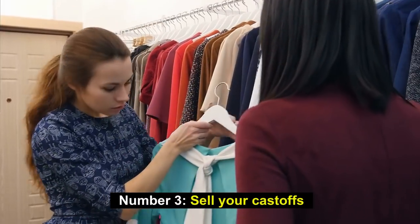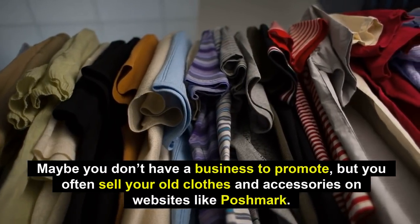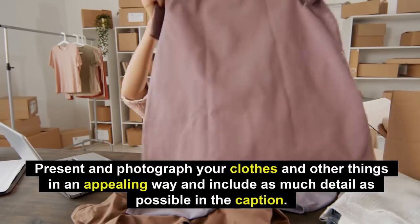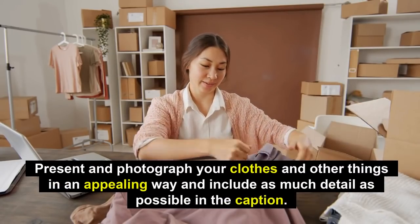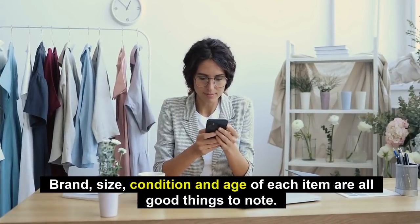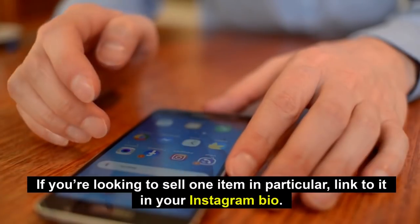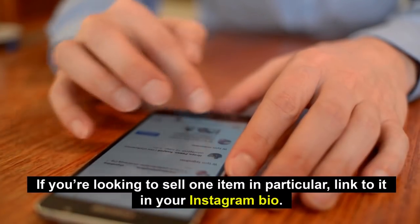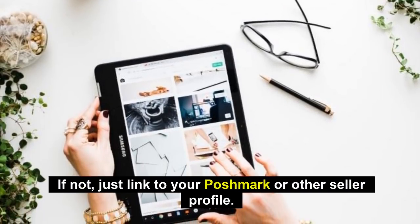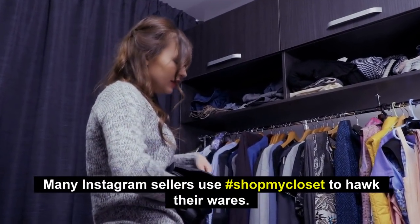Number 3, sell your castoffs. Maybe you don't have a business to promote, but you often sell your old clothes and accessories on websites like Poshmark. Present and photograph your clothes and other things in an appealing way and include as much detail as possible in the caption. Brand, size, condition and age of each item are all good things to note. If you're looking to sell one item in particular, link to it in your Instagram bio. If not, just link to your Poshmark or other seller profile. Many Instagram sellers use the hashtag #ShopMyCloset to hawk their wares.